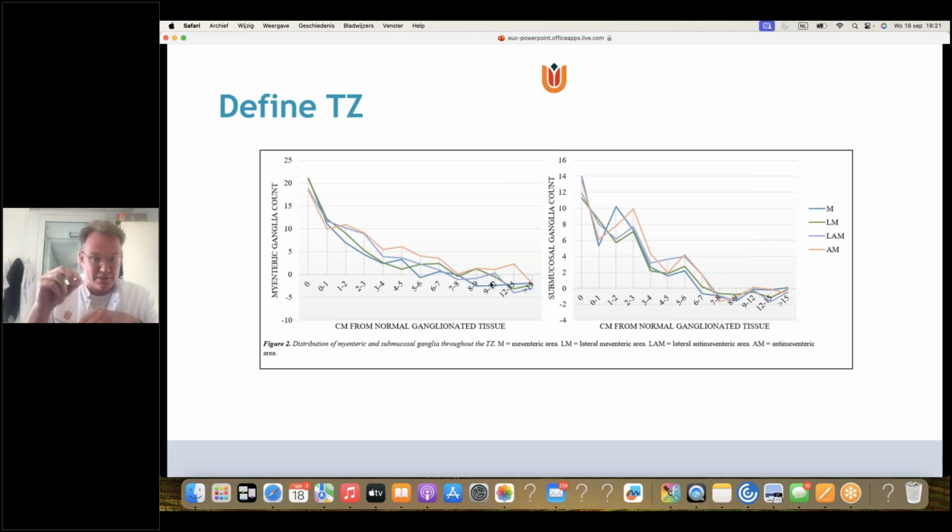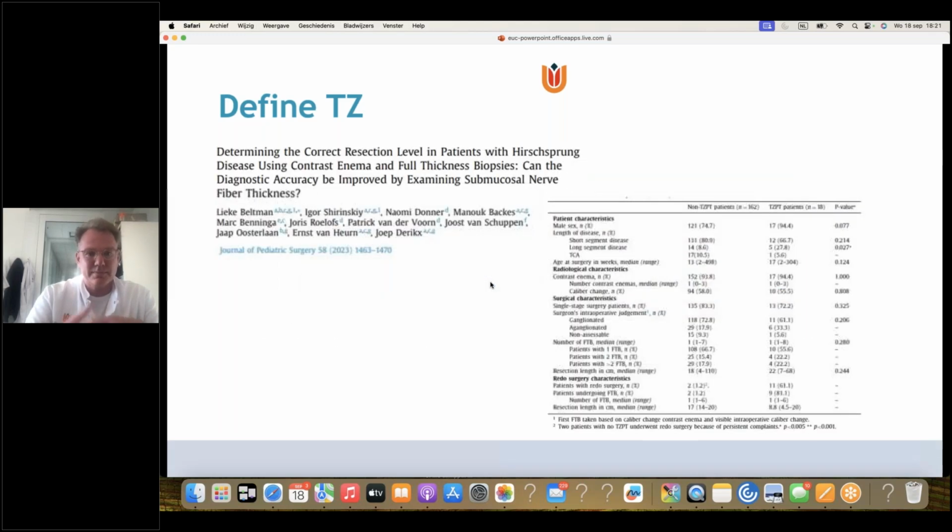Thus, indeed, taking a single biopsy during surgery doesn't make that much sense, because you really can see ganglions right there, while on the other side it won't be. And this follows all the further quadrants of the circumferential part of the donut.